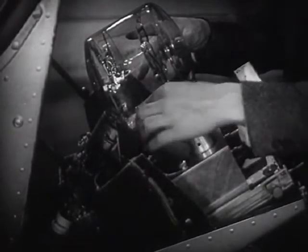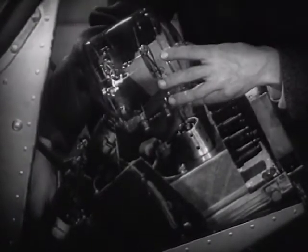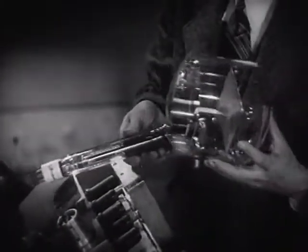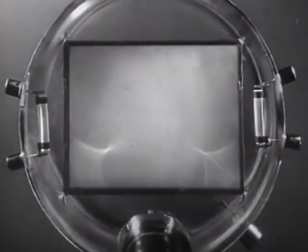Inside the television camera is a magic electric eye called the iconoscope, one of the most important parts of which is this sensitive plate called a mosaic. It is a rectangular piece of mica covered with billions of tiny photoelectric cells arranged something like this.